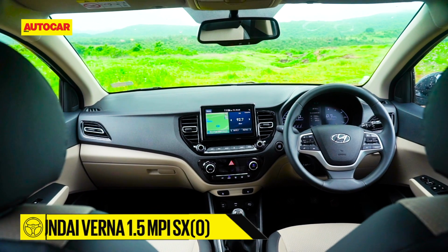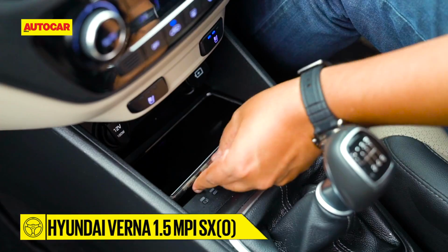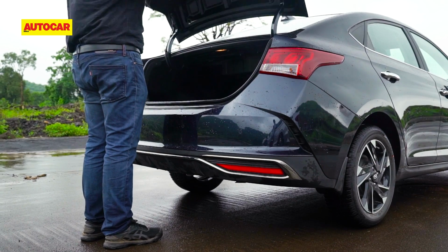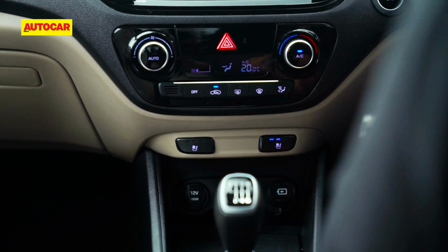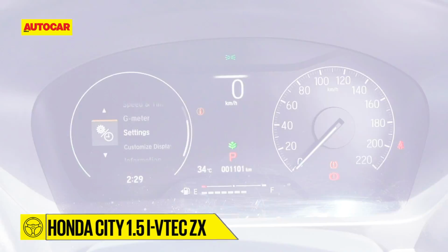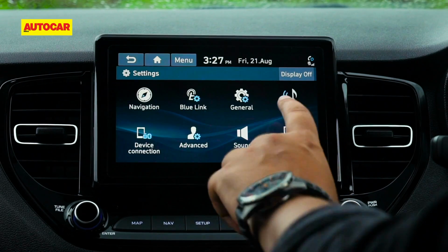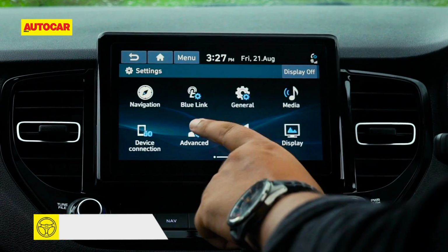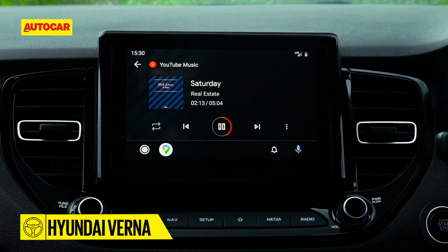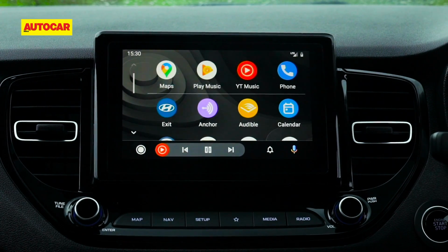It's the Verna with the most wow features, with items like the sunroof, digital instrument cluster, wireless phone charging, a hands-free trunk release, and the genuinely useful front seat ventilation function. The City also gets a sunroof, and it's the Honda with the better executed part digital instrument readout. In the battle of the infotainment systems, it's the Verna's 8-inch unit that comes out on top. It's the easiest to use and gets the most features too, including eSIM-based connected tech that allows you to remotely keep in touch with your car.